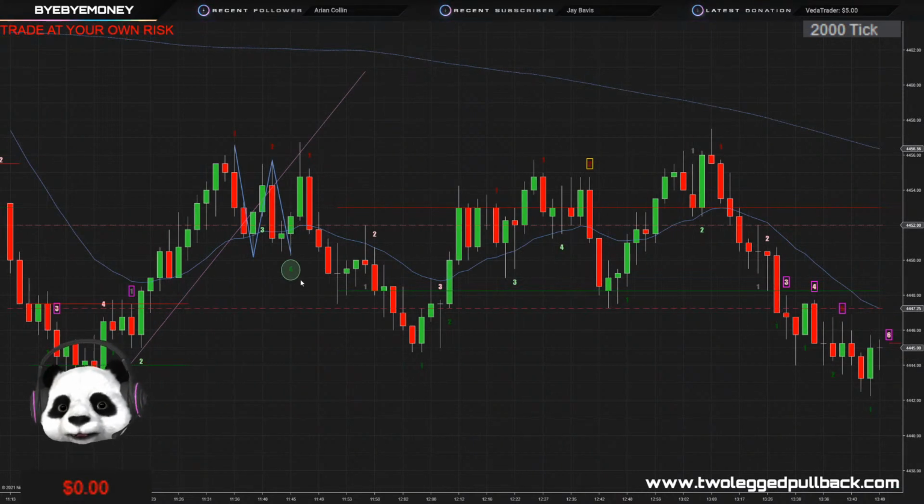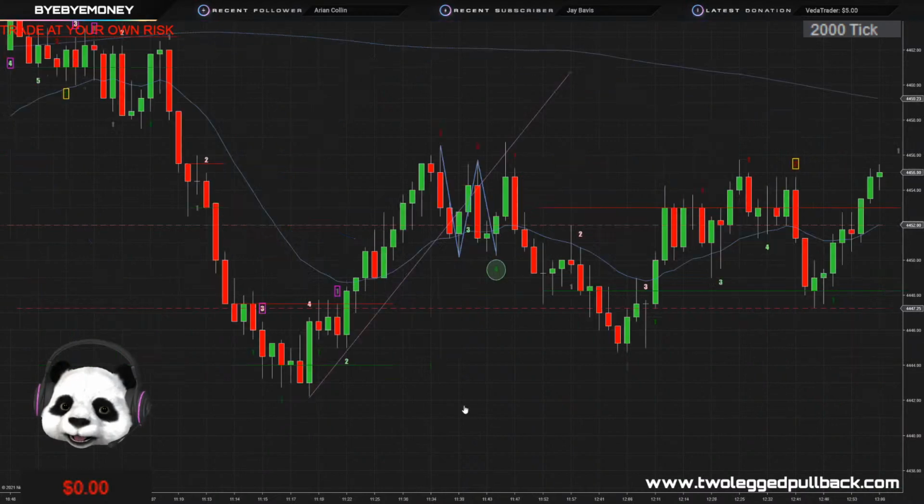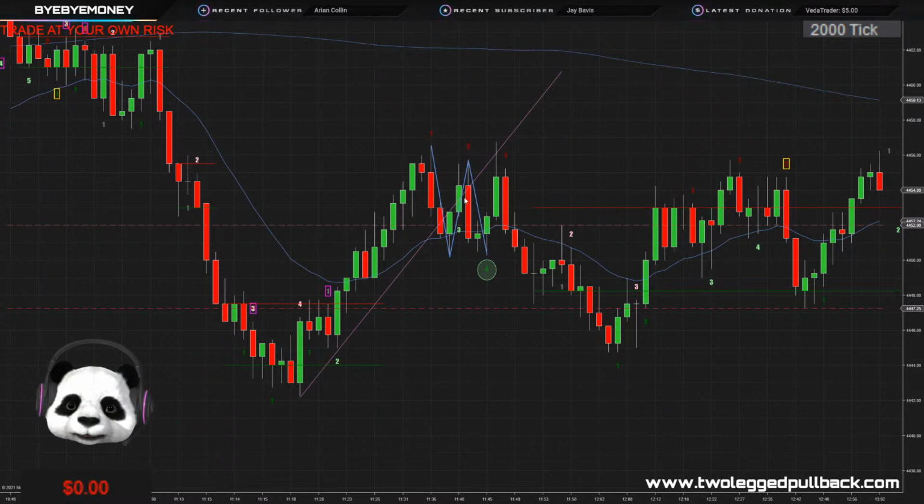So you might think it's worth it, right? Because you're only risking about 2 points, 2.5 points, to get 1 point here. And so it could be worth the trade, especially right after the 20 MA and after the reversal, right? Making that new low, breaking above the 20 MA, and then possibly you're thinking uptrend.